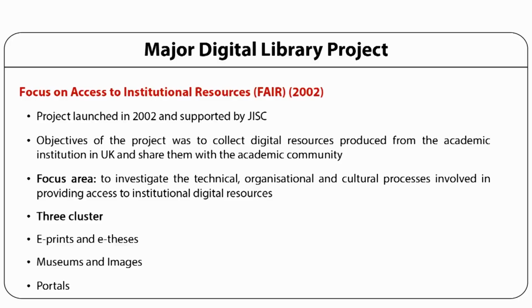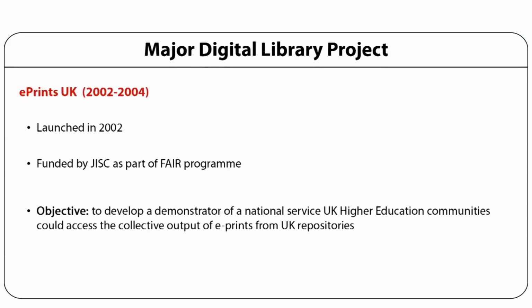The FAIR projects were grouped into 3 major clusters: the ePrints cluster, the eTheses cluster, and the Museum and Image cluster as a portal cluster. ePrints UK was a national service launched as a part of the FAIR program in the year 2002. The principal objective of this project was to develop a demonstrator of a national service through which UK higher and further education communities could access the collective output of ePrints from UK repositories. The ePrints UK project worked closely with other projects in the area, including HaIRST for a single point of access to the metadata repository, CURL's SHERPA project, which aimed to support the development of a number of institutional ePrint archives in the UK, and RoMEO, which explored intellectual property issues surrounding institutional ePrint archives.